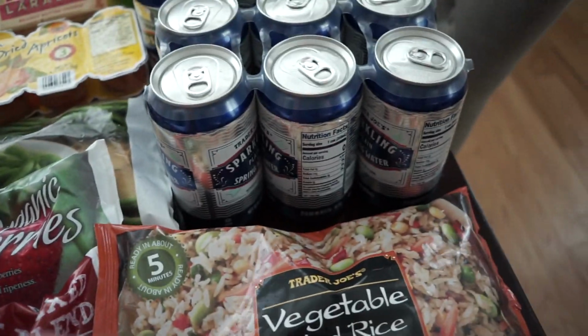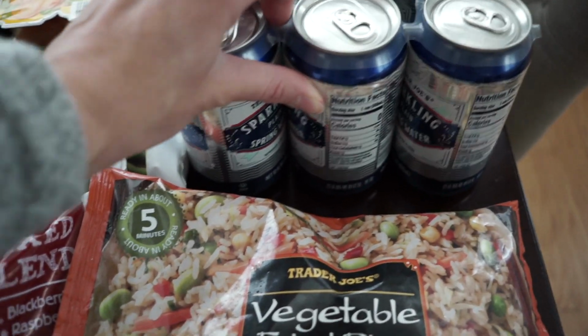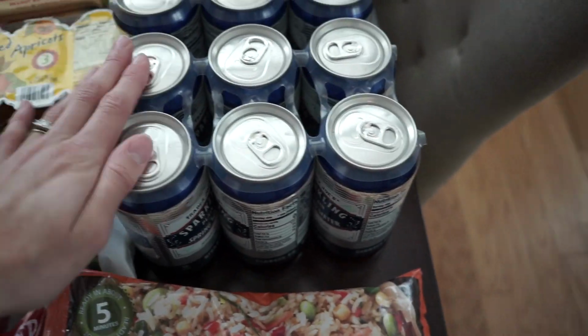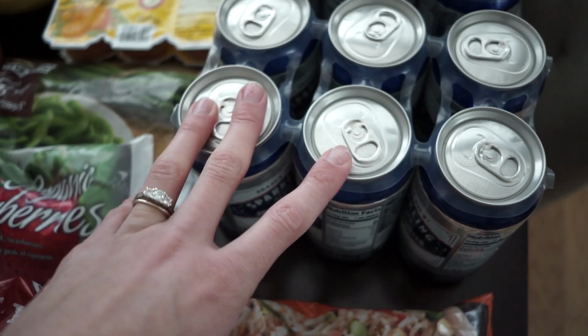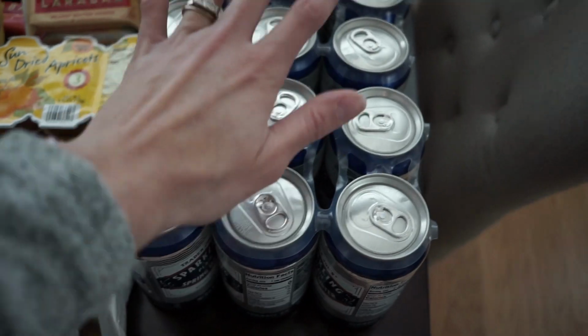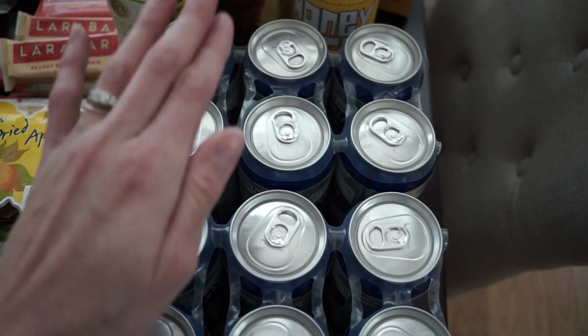We love seltzers. This is one of the ways my husband was able to kick drinking soda a while back, and he actually was able to lose a lot of weight by cutting out a lot of sugary items, and so one of them to go was soda. We love this one the best. We like to put fresh lime juice in our seltzer. It's super, super good. It satisfies your craving for soda. So we keep lots of these on hand. And yes, we will go through all of these in like a week. And the toddler loves them too.